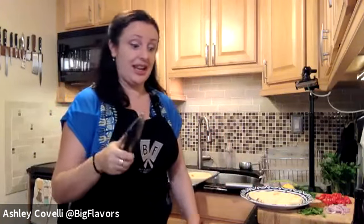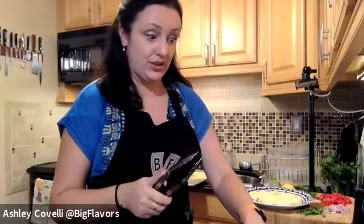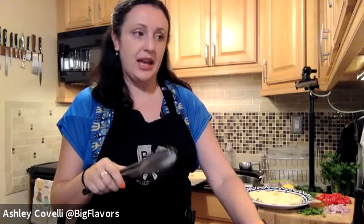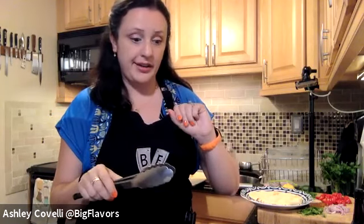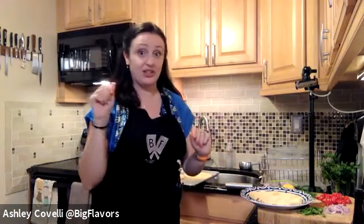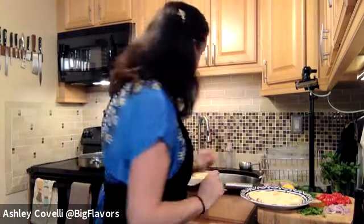Shiraz Market has really, really good pita bread and naan and stuff like that, but they are a lot thinner, just as an FYI, because I used it to make pita chips and they cooked a lot faster because they're much thinner than I was used to.